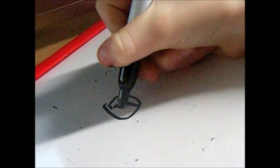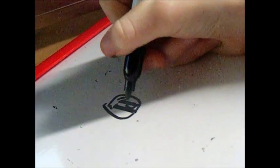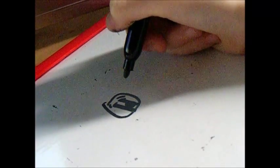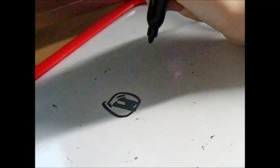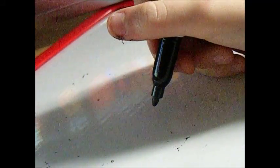There we go. There we go. Yeah. Looks a bit of a mess, I know. Any other emojis? Well, I'm looking for other emojis. Let me think.